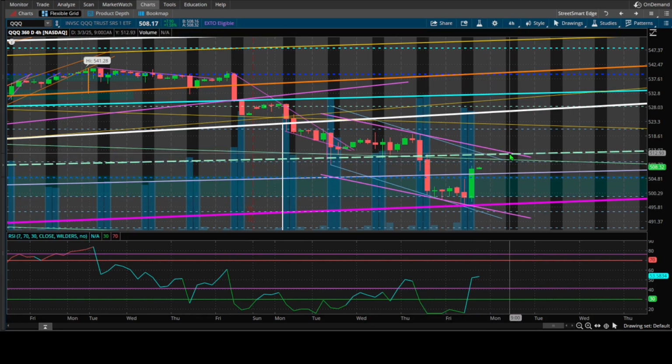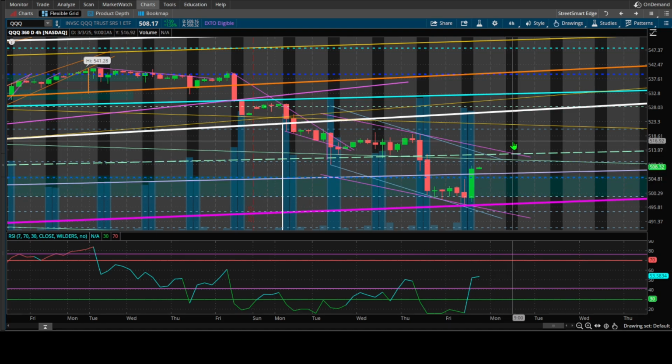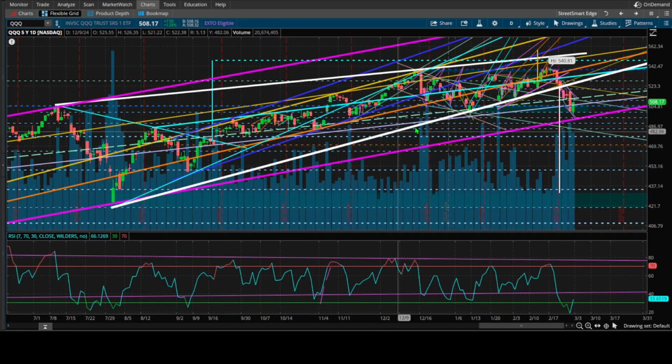If we can break back above around 513, that could indicate that this was a false breakdown and that QQQ could be headed much higher. However, as I pointed out this big rising wedge here in white in this last video that I did, QQQ will absolutely have to get back above about 525 to 527 to confirm this as support again and confirm that this was a false breakdown.